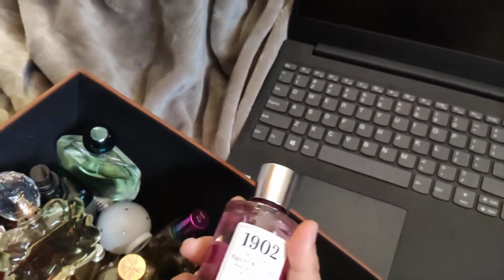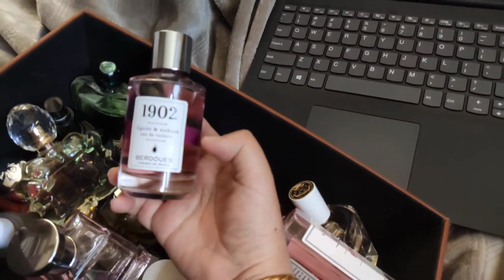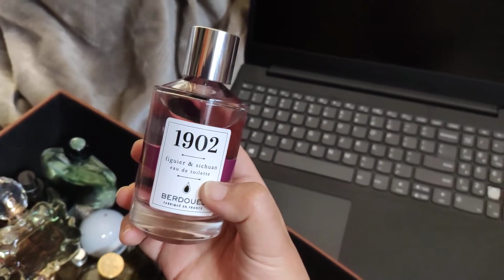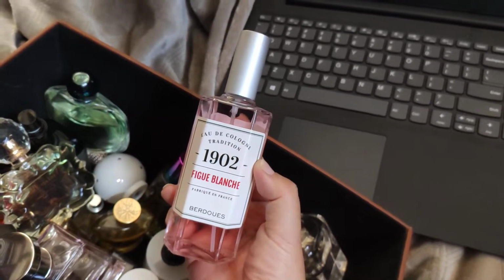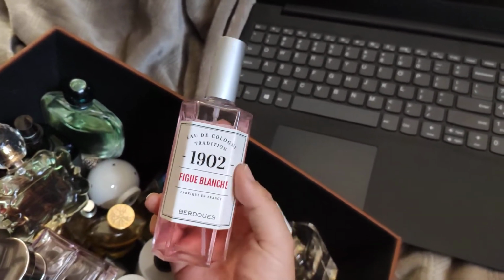Oh, here's another fig fragrance. It's Berdoues Fig and Sichuan. I didn't realize that the Sichuan, let me see if I could focus on this. Sichuan stands for Sichuan powder. It's a little bit too medicinal for me. And another one, this one I like a little bit more, is the white fig cologne. And this is citrus and fig, very good for summer.